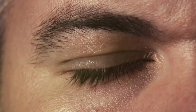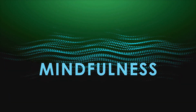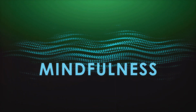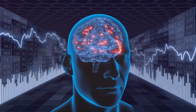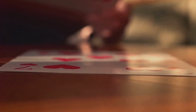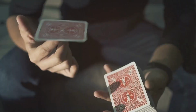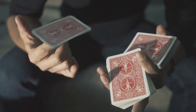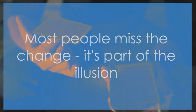As humans, we like to think we're aware of everything around us, but this illusion shows us that's not always the case. Change blindness is a subtle reminder that our perceptions aren't as reliable as we might think. So the cards shift hues right before your eyes, yet you're none the wiser. It's a fascinating trick, isn't it? Did you notice the change? Don't worry if you didn't, most people don't.